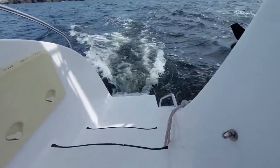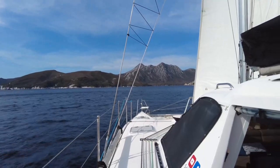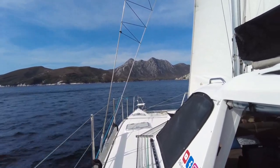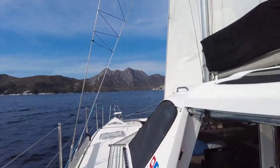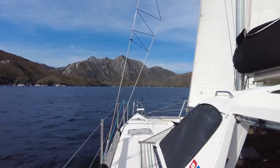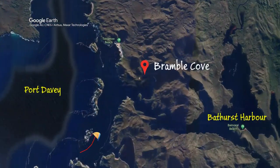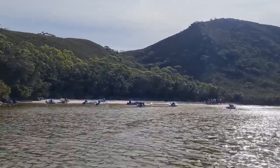Water's already turned a little bit brown as soon as we turned in. It was coming again, there's another gust. 6, 7, 8, 9, 10. I can see 10 masts already. Love it. And we're not the only yellow one. There's a shitload of Danforths.